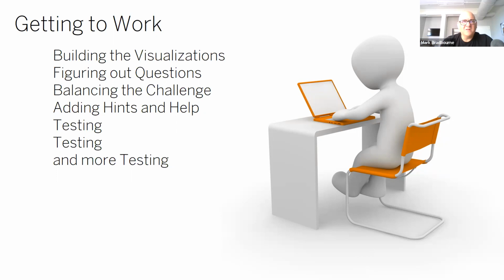Now, all told, I probably spent 80 to 100 hours in pure development. That's aside from the testing and the initial development of the dashboards. This was just figuring out the intricacies of turning things on and off based on answers, and how to show the hints and things like that. So a lot of time was spent just honing the dashboard and the escape room in general.